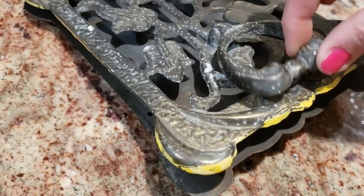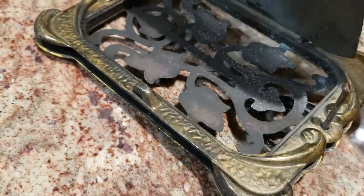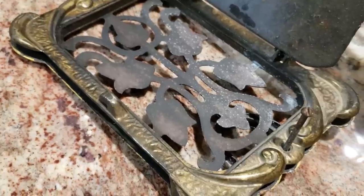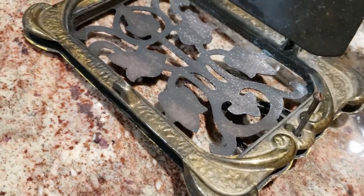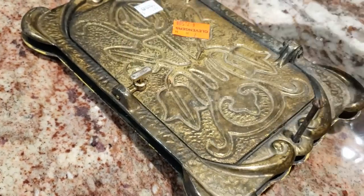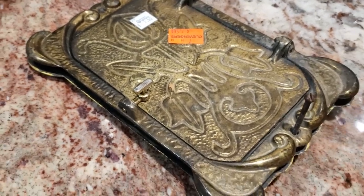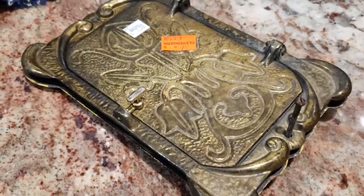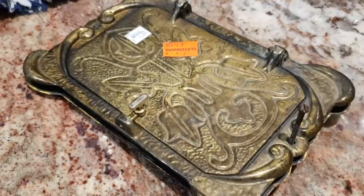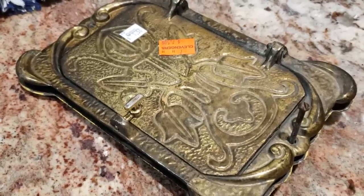You would knock. The person on the other side would open the door, see who you are, ask for the password. If you got it correctly, you would be allowed access. If not, bye-bye. I paid $1.50 for it, and these, I'll pop up some screenshots from eBay, sell between $200 and $300.